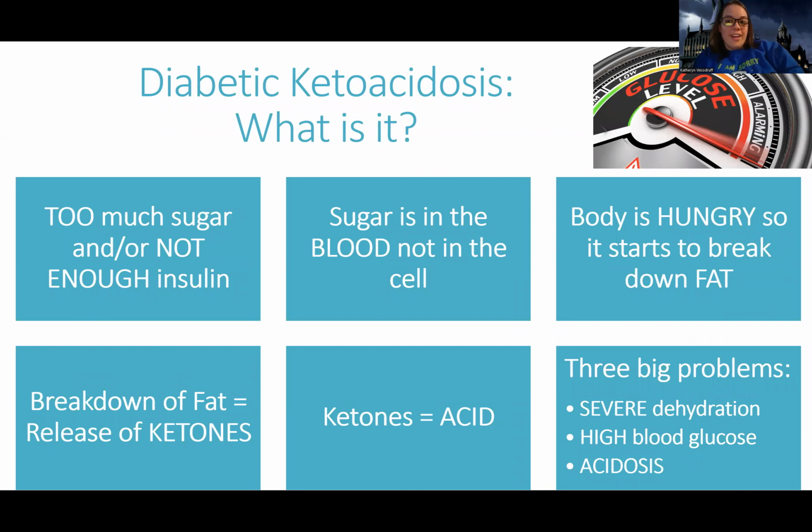I think part four of the diabetes lecture, starting to talk about the acute crises. In the last video, we talked about hypo versus hyperglycemia. Now we're moving into DKA versus HHS. These are some very serious crises that can happen. Both of these are related to high blood glucose, and they can lead to a lot of problems.